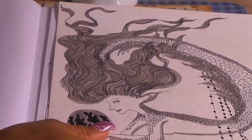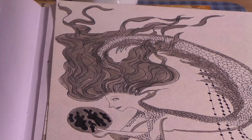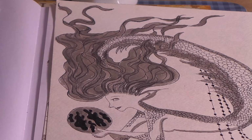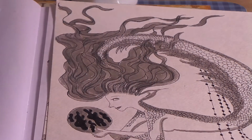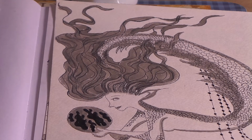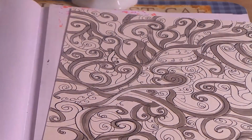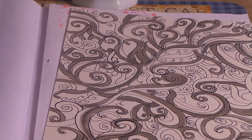Here's Inktober 12. I love how she turned out. I love the hair. I love that she's holding the moon. That's the moon right there. And then I have, again, the pearls hanging off of her big fin here. Make sure you guys can see that good. And I love her hair. I guess you guys can tell I'm all about the hair. I have extensions, and so my hair is really big and really long. So I just love hair.